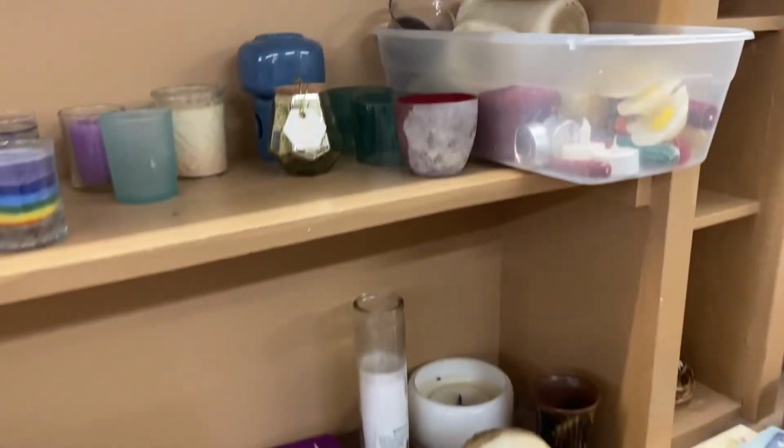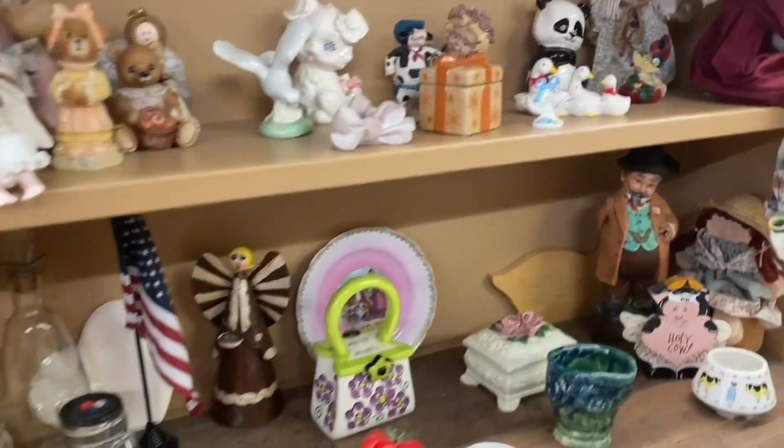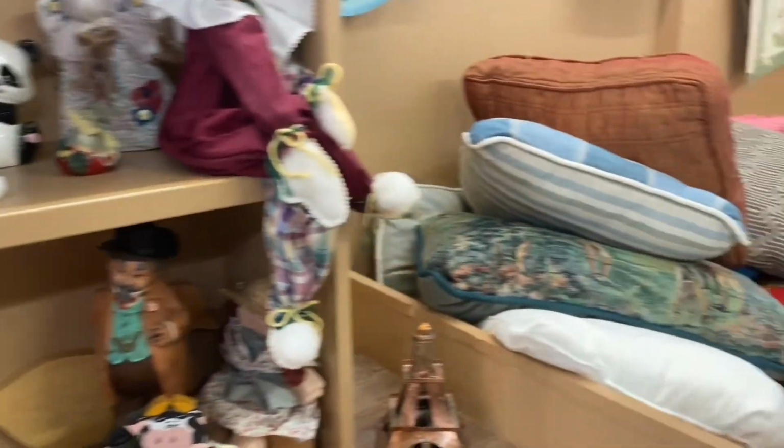Yeah, like I said, pretty picked over here, but it's always worth stopping at these small town thrift stores because sometimes you can find gems for cheap prices.